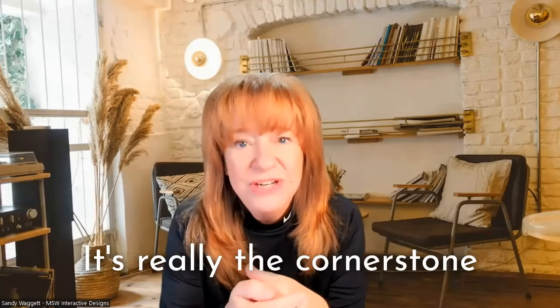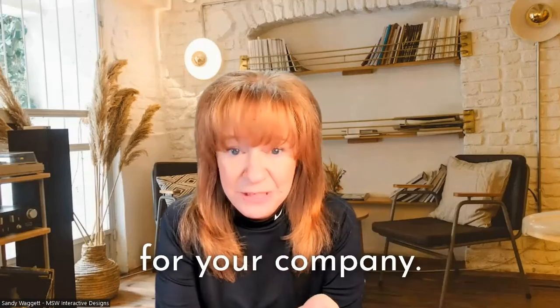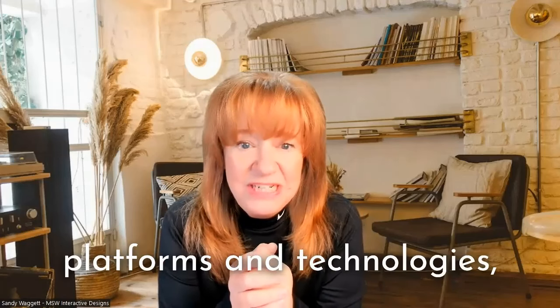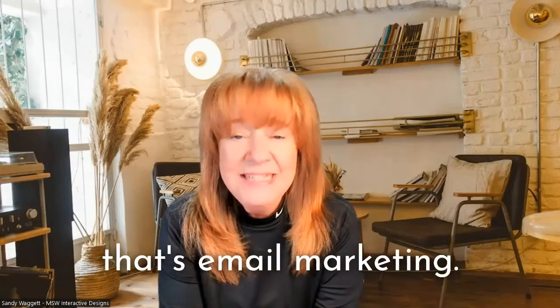In today's digital marketplace, the ability to attract and retain potential customers is more than just a necessity. It's really the cornerstone of a successful online marketing campaign for your company. In the buzz around new platforms and technologies, there's a powerful tool that remains as relevant as it's ever been, and that's email marketing.